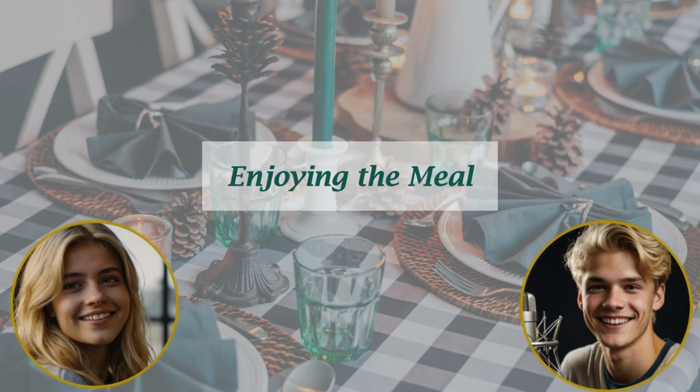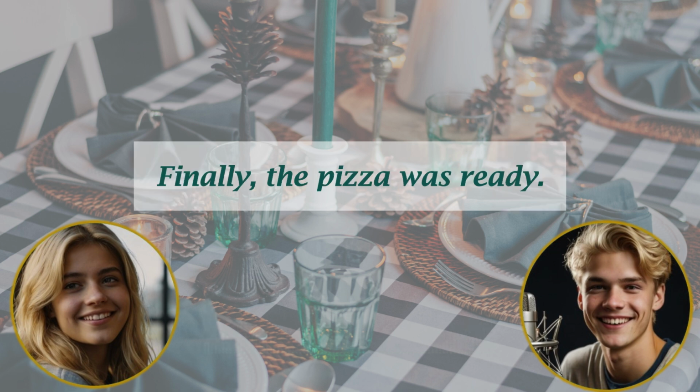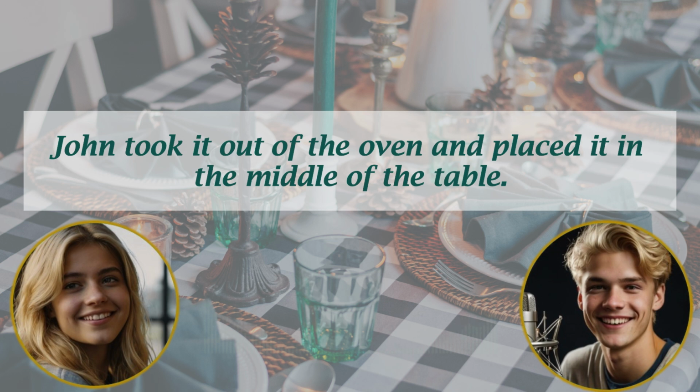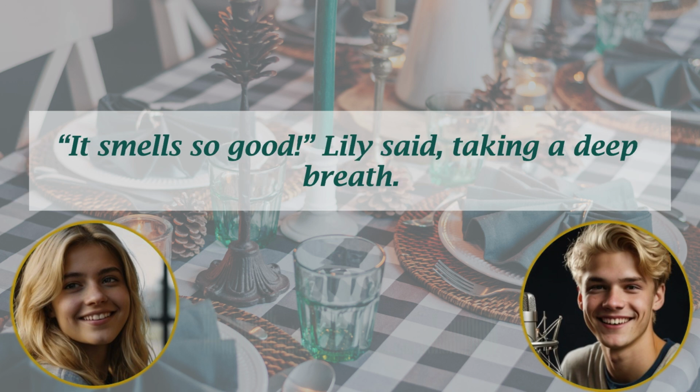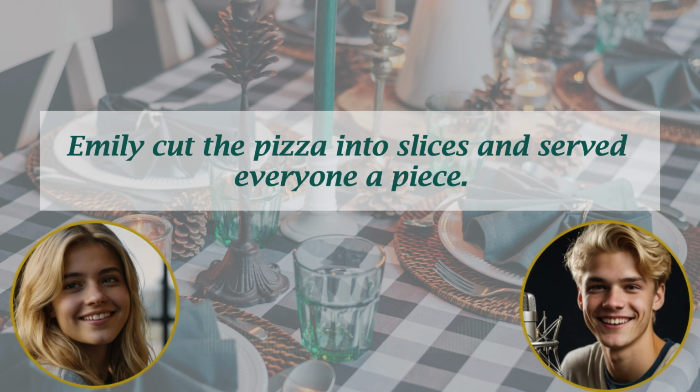Enjoying the meal. Finally, the pizza was ready. John took it out of the oven and placed it in the middle of the table. The cheese was melted, and the toppings were perfectly cooked. "It smells so good," Lily said, taking a deep breath. Emily cut the pizza into slices and served everyone a piece.